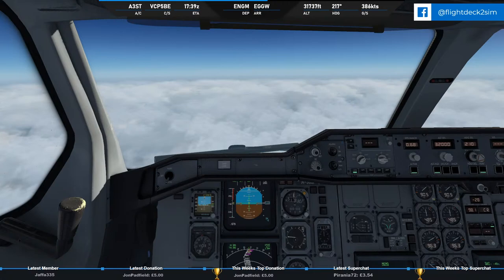I'm then going to get the fuel sorted. The dispatcher will come on as well, tell us how many passengers we're expecting, and tell them how much fuel we want so he can tell the fueler. And then I'll jump out to do the walk around.